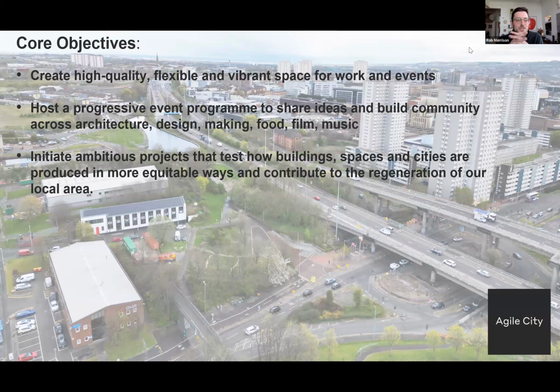So as a social enterprise, we've got three core objectives, which I think is important to run through because it sets the context of this project and the ethos behind it. The first one being creating a high quality workspace for a community of people working across cultural, social enterprise and green enterprise. We host an events program to build community of people and to spark collaboration.